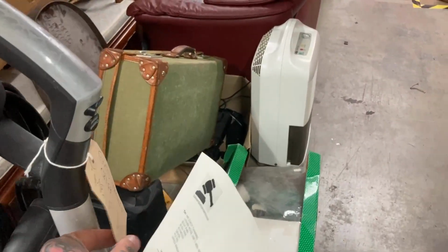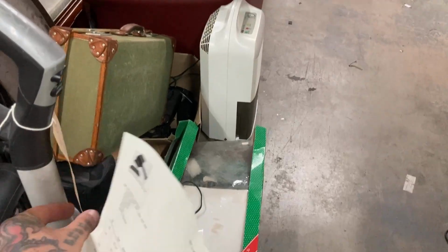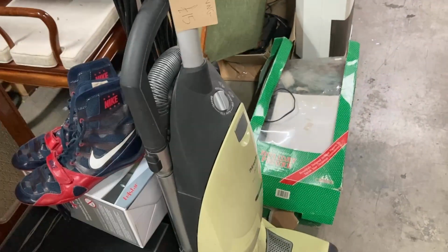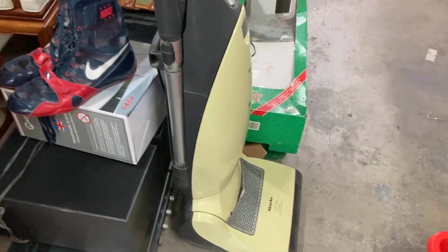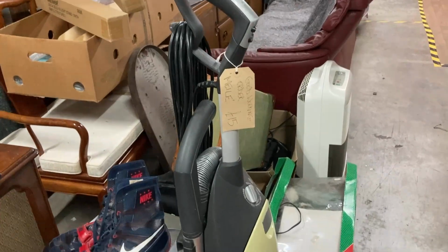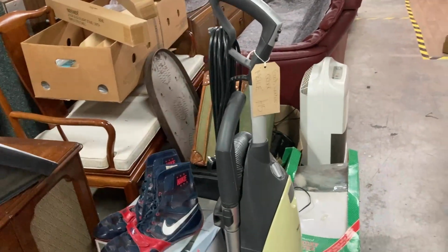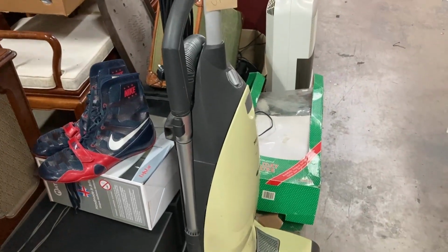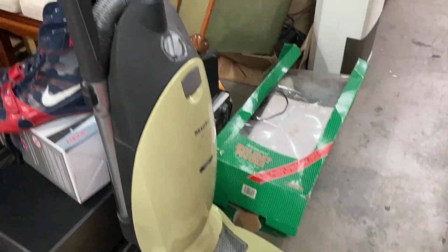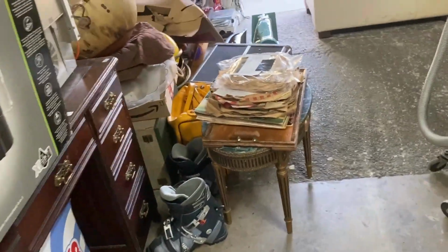And I was like, oh, please be cheap. £15. I got it for a tenner. I haven't researched it yet, but that brand can go for good money. Good money. Knowing my luck, I finally found one, and it's probably the lower end of that brand. But I found one. So let's just have a quick run through.